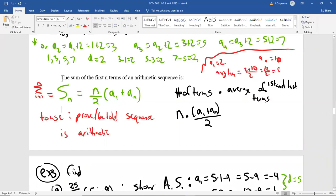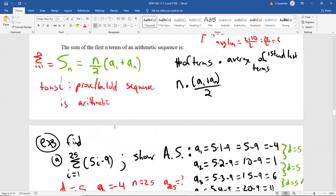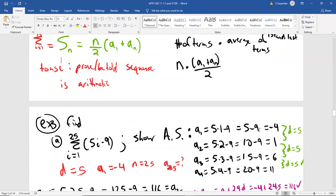But we did say that if you want to use the arithmetic sequence, you have to either be told it's arithmetic or you have to prove it's arithmetic. The proof of something being arithmetic just means find a couple terms and show that the difference between the terms is always the same, as we saw in example 3a.